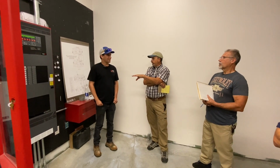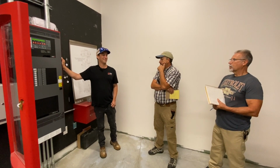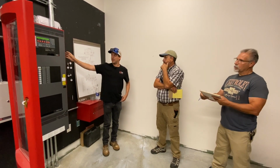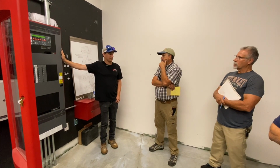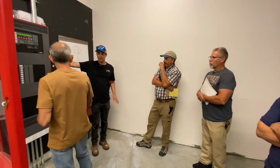So yes, if you saw the Simplex version of this, you'd have to squint really hard to find the differences. They're made by the same company. It's manufactured by Johnson Controls. The only difference with the Autocall panel is that it can be sold, distributed, and worked on by anybody, not just Simplex. Yes, Simplex is proprietary. Only Simplex can touch Simplex.